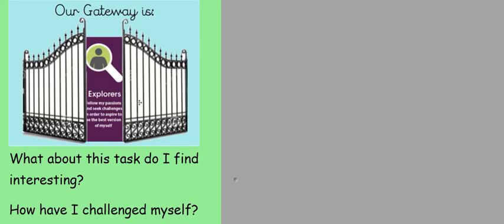Let's have a quick look at our gateway because we need to make sure that we're really focused with this task. As well as being excellent detectives and being able to solve this mystery, it's really important to reflect on what learning is actually taking place. What are we actually getting out of carrying out this task? So we've talked about our gateway of explorers. What a perfect way to show our skills as an explorer by playing detectives. It's all about reflecting on what we find interesting about the task and also really considering that challenge.